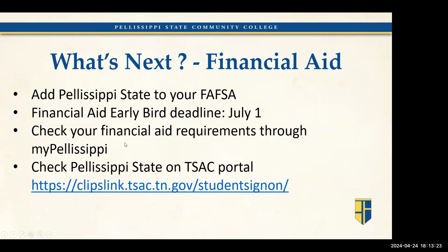That covers most of it. Just make sure that you are keeping an eye on your My Pellissippi. We do anticipate receiving FAFSA applications in May, and we'll start communicating to students if you have any outstanding financial aid requirements. It is important to take care of any of those requirements just as soon as possible, but definitely by that July 1 early bird deadline, if at all possible.